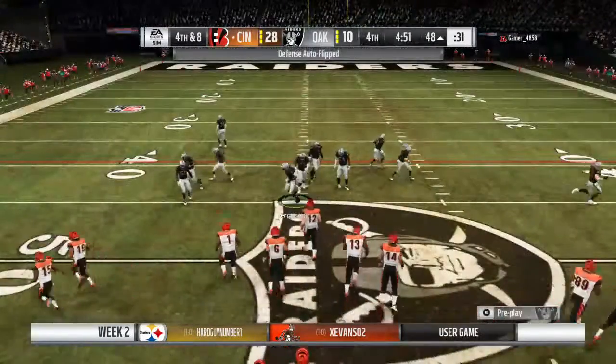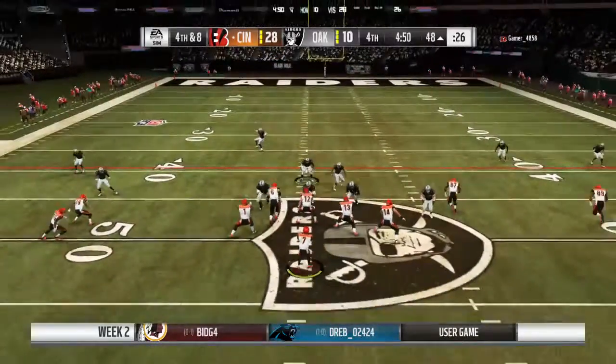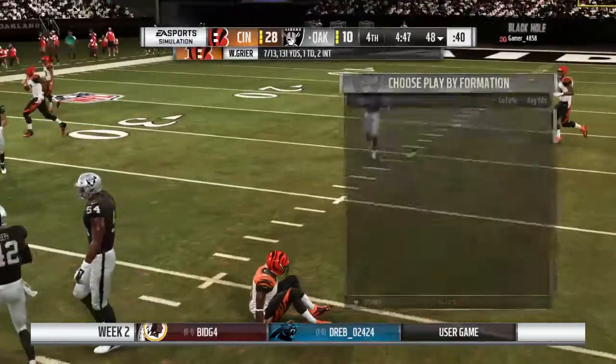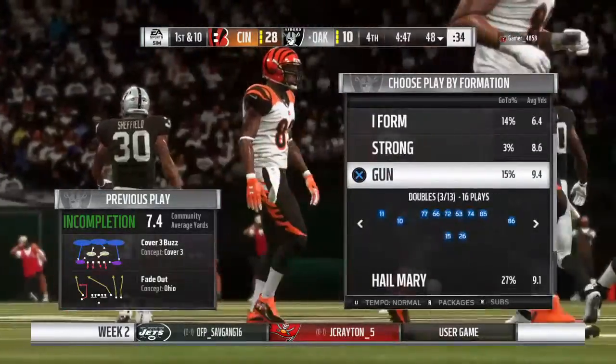And with things looking pretty good on the scoreboard, they're going to keep the offense out there and go for it here on 4th. Out of the gun, they'll look to throw. And it is incomplete. Boy, it looked like he had it and dropped it. And this defense is going to get the football back near midfield, right at the 48.